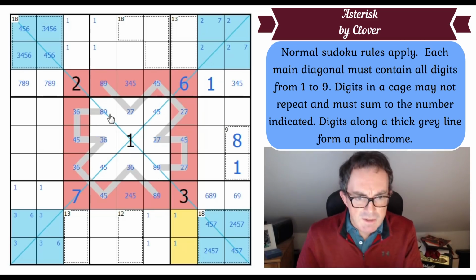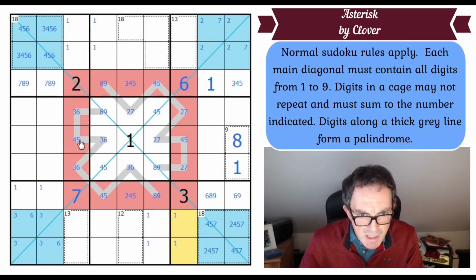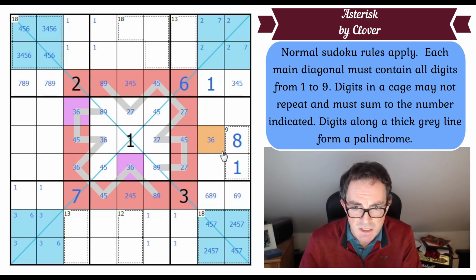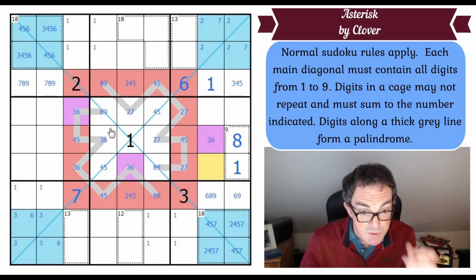Ah, yeah, okay, sorry. Let's come back to this palindrome, because whatever that cell is, its equivalent is that cell, because those two cells have to be the same digit. So let's colour them in. Whatever these are, where does that go in this box? Well, this cell can't be a 3, 6. That cell can't be a 3, 6. So that cell is purple and it's a 3 or a 6.